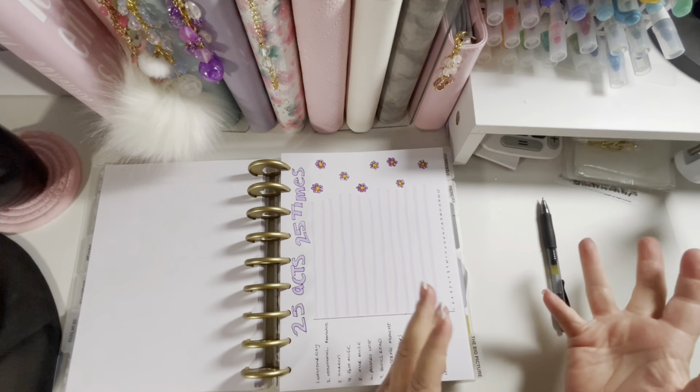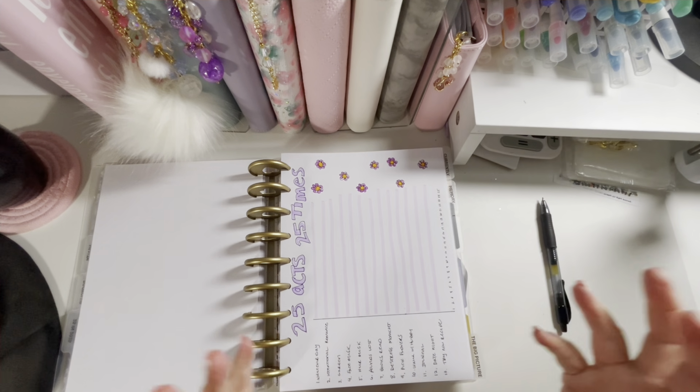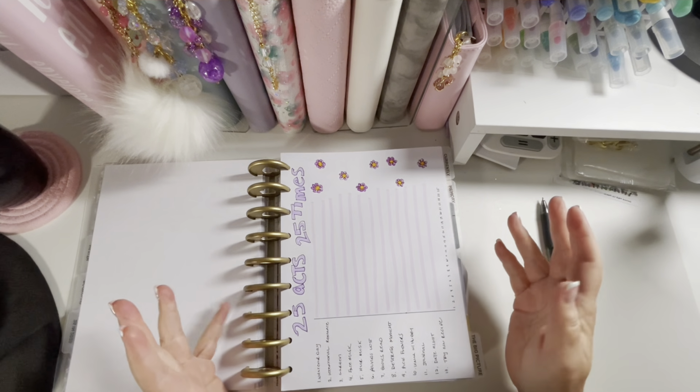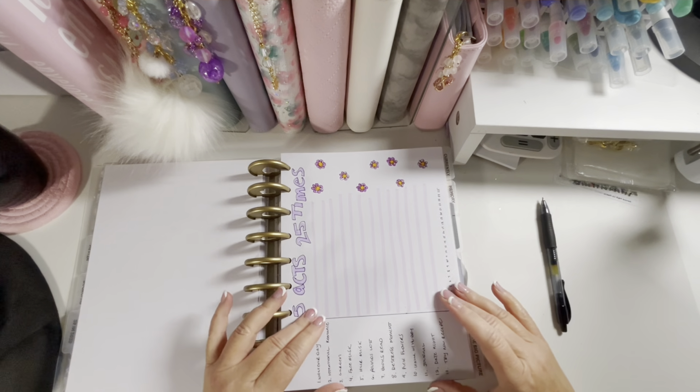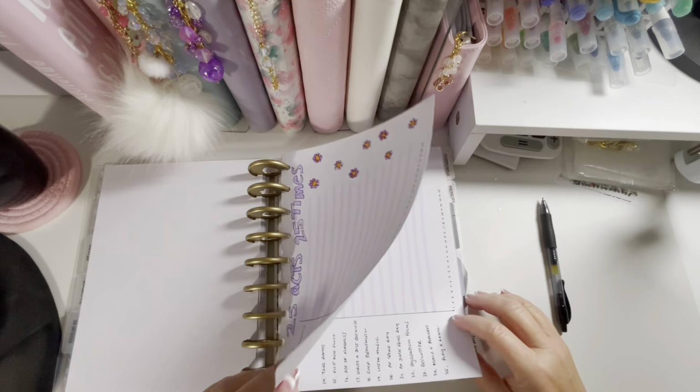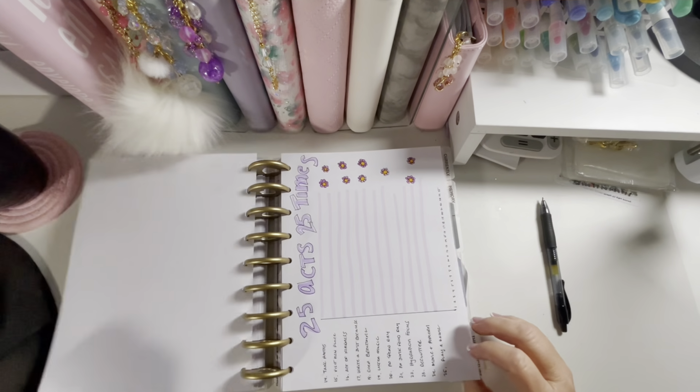I feel myself just gravitating away from that. I'm not a great artist by any means, but I do enjoy just doodling and coloring things, and it's just one way that I express my creativity. So that's the 25 acts, 25 times.